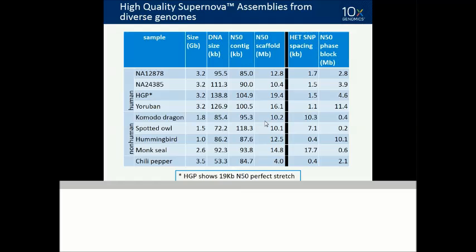And you can see in the first 4 columns, these are the standard things that everybody would look at. What is the size of the genome, the size of the DNA that was input into the system, and that ranged based on how people were doing DNA extraction. So that's definitely one that we have lots of recommendations on our website. We want to get to the biggest size DNA possible to maintain that long-range information and to truly be able to do the assembly and phase everything. Our N50 contigs are around 100 KB, and our scaffolds are about 10 megabases in this case.